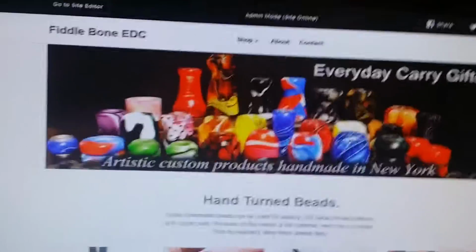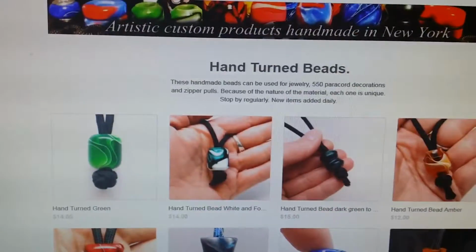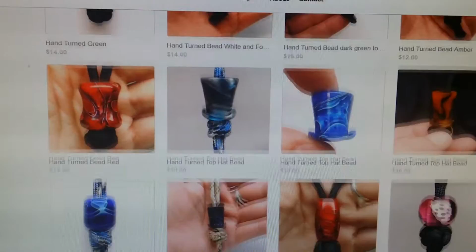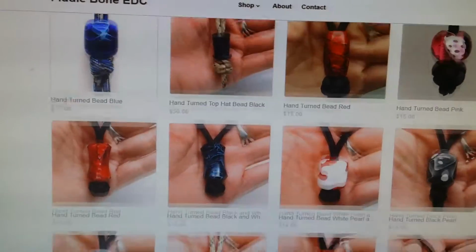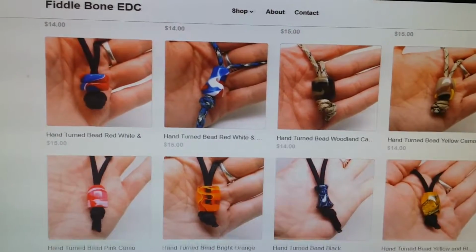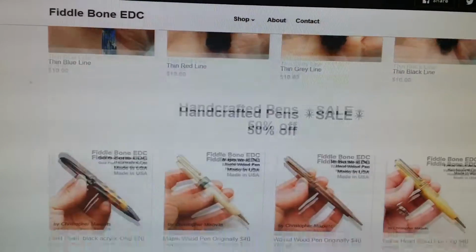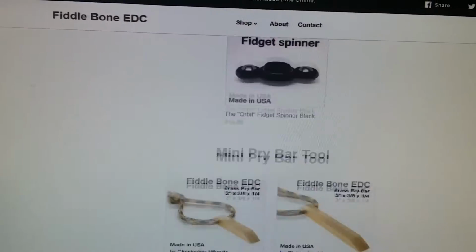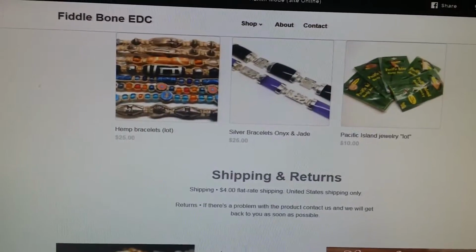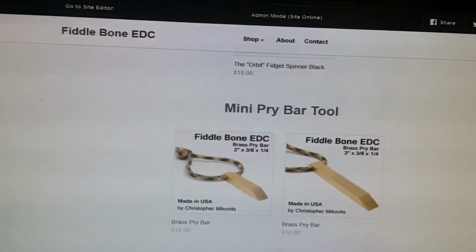So I'm still going to keep open fiddlebone.com. I'm just going to slowly start to migrate things over to Etsy and see how things do. And if I like it, I'll switch everything over to Etsy. So if you go to fiddlebone.com, you'll still see stuff here. All these different beads and some of the pens. And the pens are on sale. Pry bars, closeout jewelry, and stuff like that.